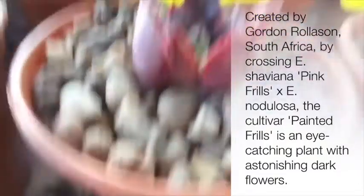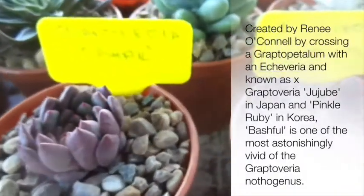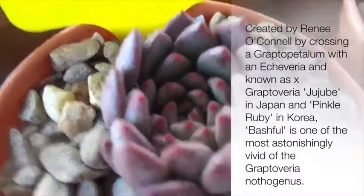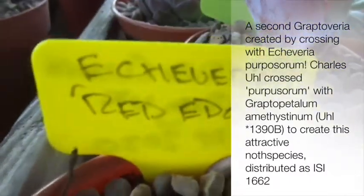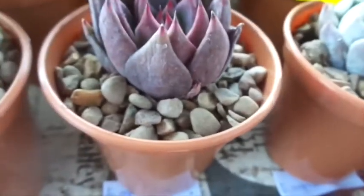Look at the plant. Check one last time. Okay, Graptoveria Bashful. Okay, so that's Graptoveria Bashful in there. Label's not straight, I don't know why it's different doing it with my right hand than my left hand, but with my right hand it works. So the Graptoveria Bashful, and there indeed is a Bashful, and there's one left, and that's this one here. That's Echeveria red edge. Red edge, and there is indeed a lovely little red edge Echeveria. So that is the collection. 1, 2, 3, 4, 5, 6, 7, 8, 9 from Mario. So that's Echeveria cuspidata.